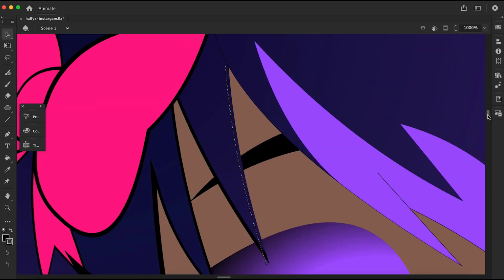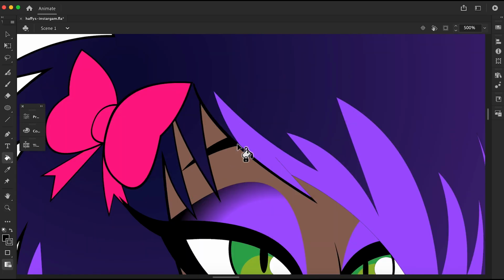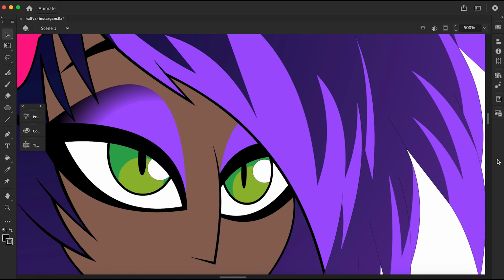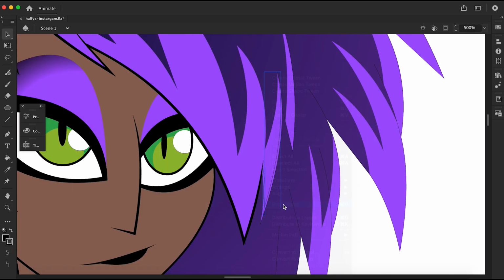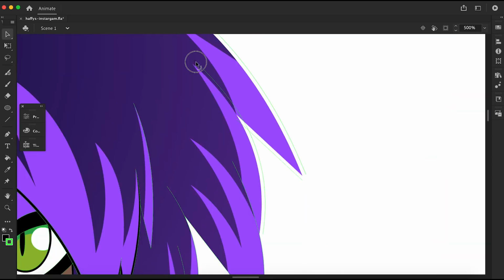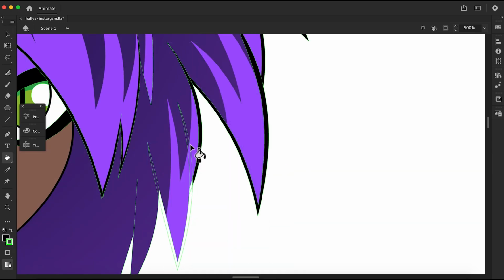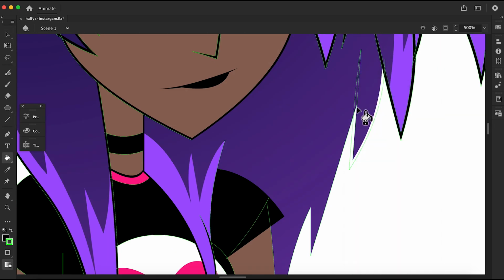So for the boys, they never really dyed their hair. And if they did, it was always like a white color or a very pale color. So for Dickie's hair, I did the black to grayish color, but instead of it being fully gray, there's purple in there. So it is a dusty purple color.